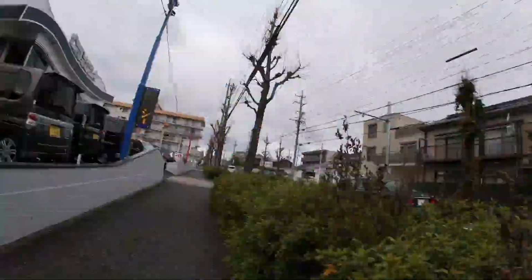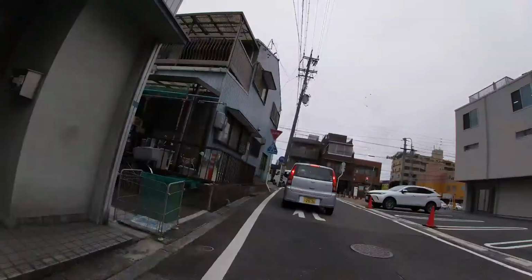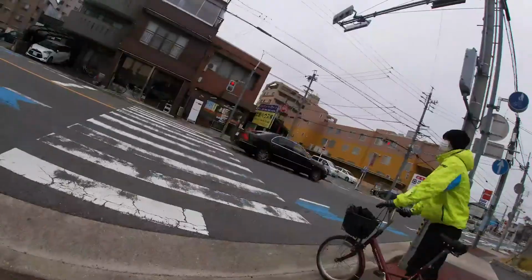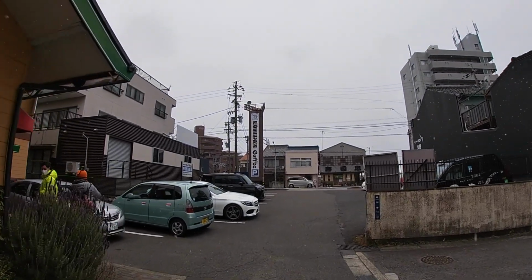For the next Komeda, it was also in Moriyama. So it wasn't too far, just 10-15 minutes down the road. And as you can see, the blue sky from the beginning of the day was slowly turning into these big, heavy clouds. And as we arrived at Komeda number 3, there was a very light snowfall beginning.